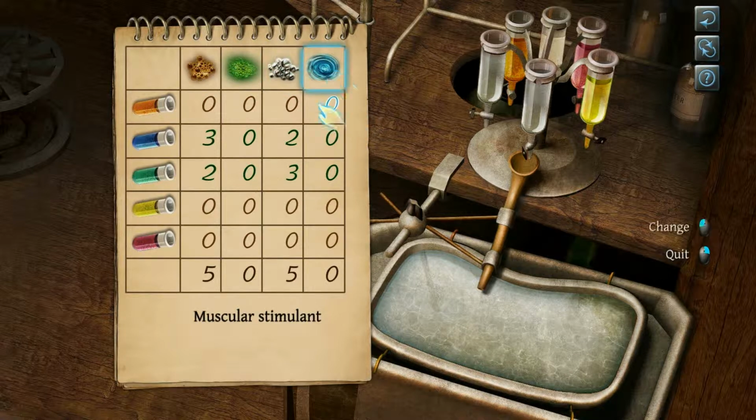So the blue is muscle stimulant. The grey is degeneration of skin tissue. The green is aggressiveness. And this little brown one here is fatality.